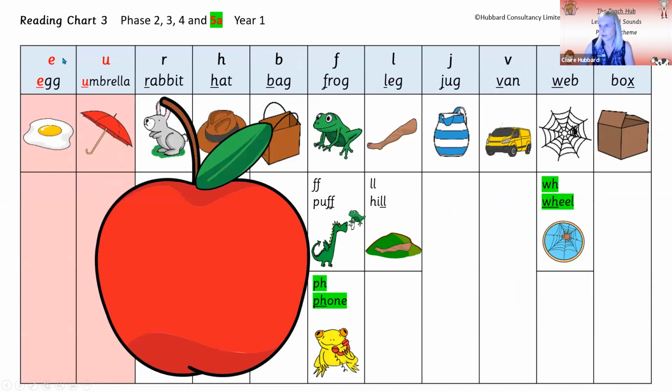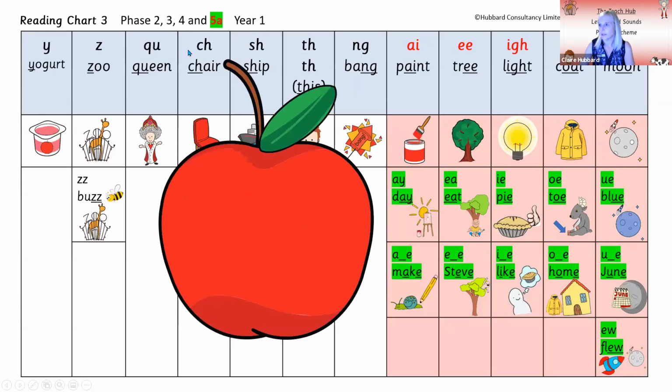So I'm just going to show you the whole one of 5A because you can see we teach them PH for F and we teach them WH for wheel there. These have got little rhymes like web on a wheel, frog on the phone. It tries to link web, wheel, frog, phone. It tries to link in the one they know already with the new one, with some sort of little rhyme. And you can see here for 5A, all these are for reading.